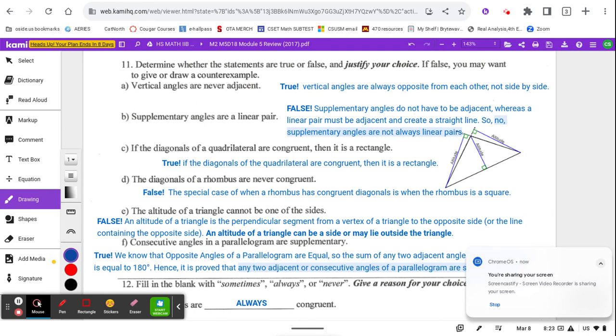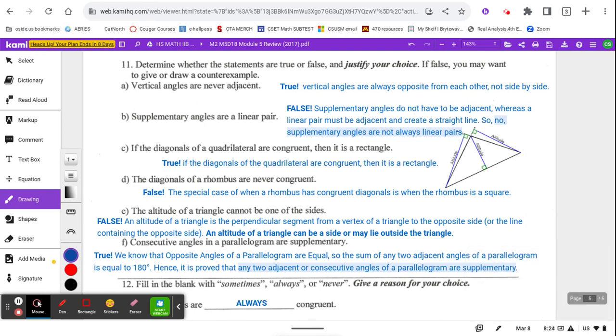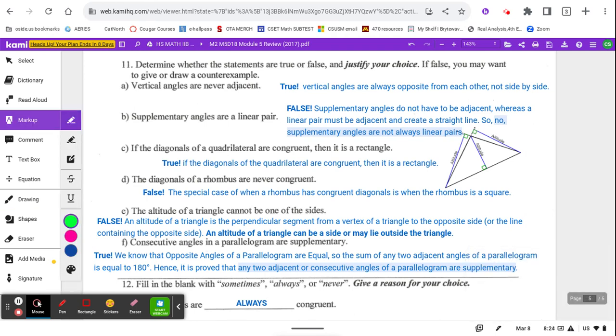All right, let's look at these true false here. So starting with the first one, vertical angles are never adjacent. That one is true. Vertical angles are always opposite from each other, not side by side. So how'd you do? Supplementary angles are a linear pair.